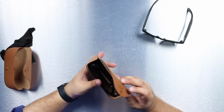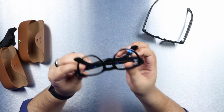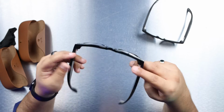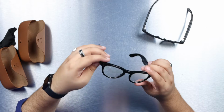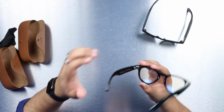The second one here is more for those people that want to use this like prescription glasses, because this looks like a regular pair of glasses where you can maybe change the glass here and use it as a prescription if you want to. I don't know if they allow that. I'm pretty sure that people can do it, but I'm not sure whether they're made for that. Okay, I heard something. I heard a sound here.